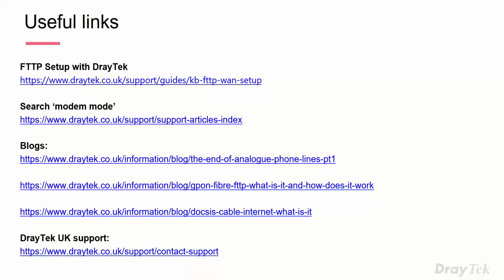One of the big things about the FTTP rollout is what it's going to mean for PSTN. We've got some specific blogs on the end of analog, because with full fibre, you don't need to have a copper cable, so the analog connection might not be available, and Openreach have plans to withdraw their PSTN network. So that's going to have some implications. I think that the future is to offer this over voice over IP, but we have a blog that talks around some of those topics, and also some more technical details of how GPON works as well.